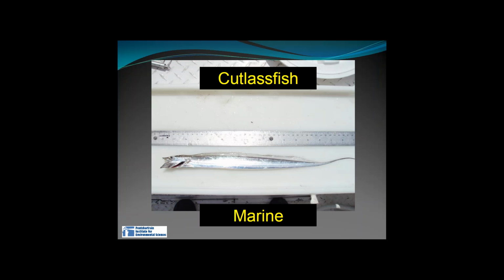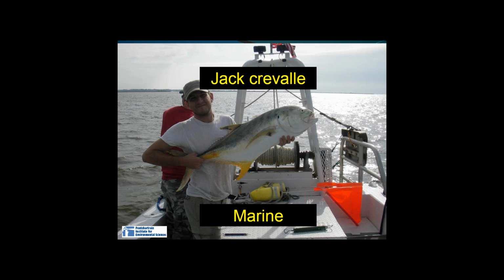This is the cutlass fish or belt fish. If you go to a Hong Kong market, people eat this. It doesn't have scales. It's a completely pelagic fish. There's nothing to it. It's a big swimmer. It's a predator. Right. Marine fish. So most of these fish, when they're in the lake, they're going to be in the eastern part of the lake, associated with the Rigolets, Chef Pass or the Industrial Canal.